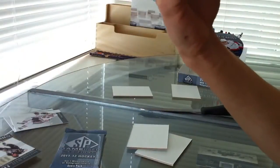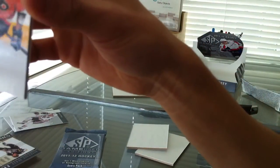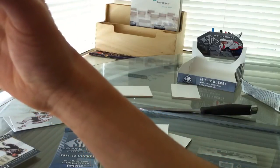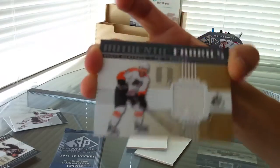Oh, sick. Zac Rinaldo. Oh, I guess that's not sick, but it's out of 50 for Philly. It's a gold rookie. Pretty nice hit for Philly. Philly's now got two hits. Now they have three. Scott Hartnell. Game used jersey authentic fabrics. Cool hit. Last pack, guys, and then we'll do the redemption.